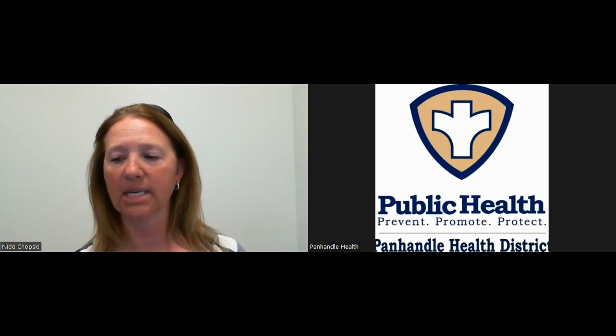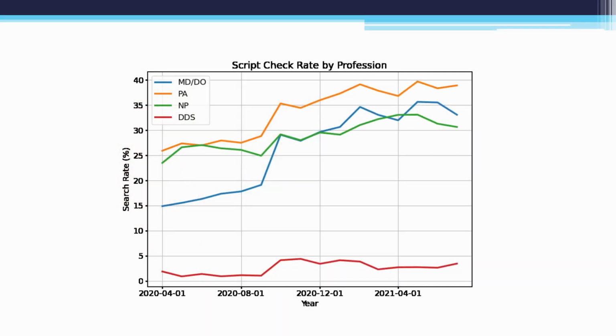Here's some more recent data that captured both the end of December of 2020 and into the beginning part of first quarter of 2021. And you can see that for the most part, the numbers are increasing. Remember that the rule went into effect, or the statute went into effect in October. And so that's where you can kind of see spikes in each one of these lines, when the practitioners knew that the law was going to go into effect. We have seen it drop off a little bit in the spring of 2021, but our more recent data shows that things are, again, trending in the correct direction.